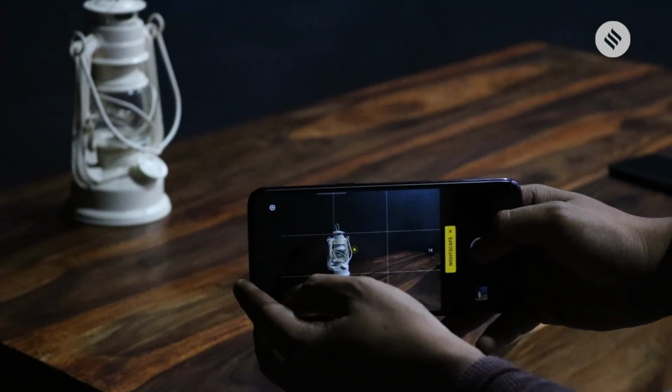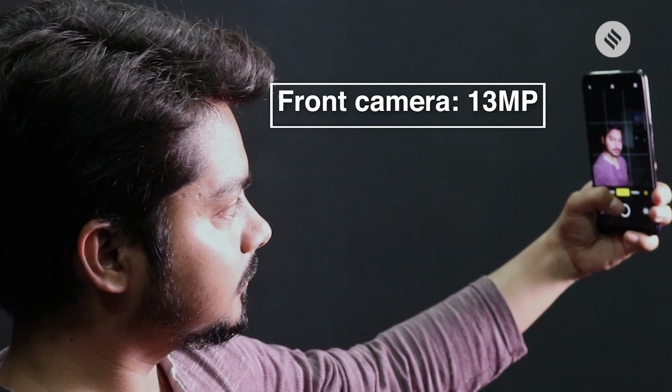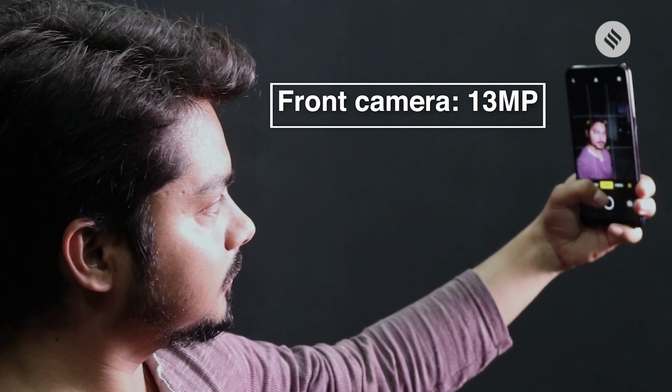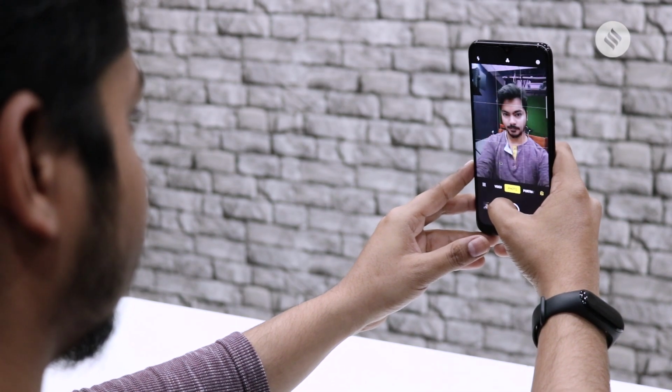The phone has also got a nightscape mode, which makes a night shot visible, but the picture still has a lot of noise. The front camera takes excellent selfies with the option to enable or disable the beautification mode. Even when the beauty effect is on, it does not make the subject unnatural with skin smoothing.